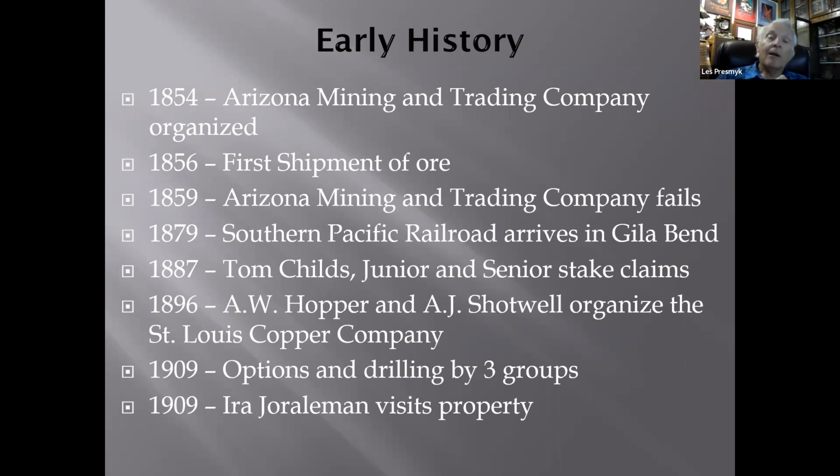But by 1854, the Arizona Mining and Trading Company was organized. They shipped their first ore 2 years later. The problem with it was they had to haul it all by wagon to Yuma, put it on steamboats, run it around the California or Baja California Peninsula, all the way up to San Francisco. As you can see, just the transportation charges were significant.